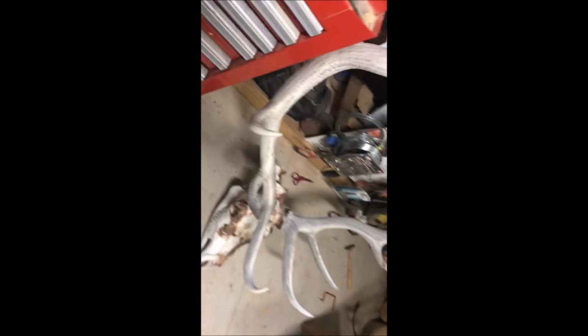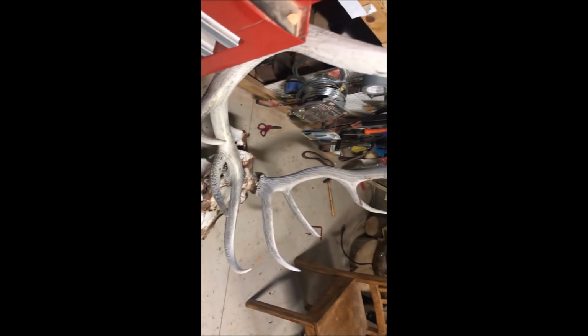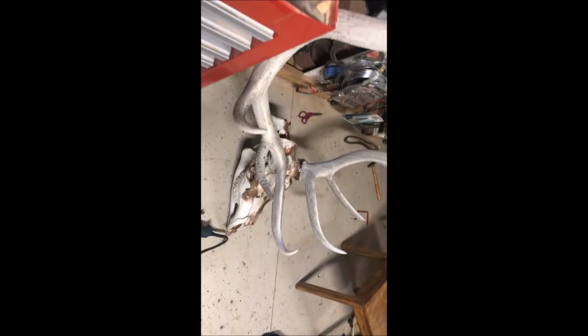Okay, this has been glued, epoxied, so it looks really good. Now I just have to put some putty on it, and then I've got to fix that one right there. And then this rack, can't even tell, step by step.